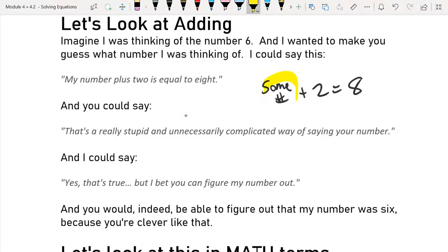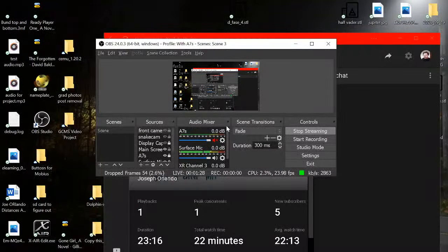And you probably know your addition facts well enough, or you can count on your fingers, that you could figure out that that number must be 6. But what we want to teach you today is a way to deal with numbers like that when they're a little bit more complicated, and give you the skills you need to solve that. And that's going to come up a lot in math, so it's going to be a helpful skill. So let's try that, shall we?